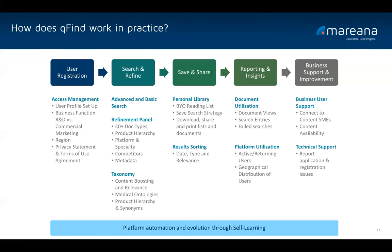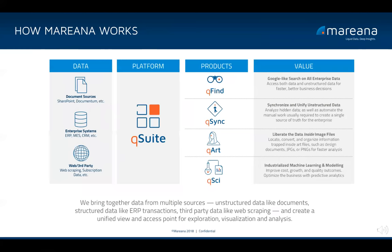Great, thanks. I just got a new question from the audience. Do you have examples of using cognitive search that extracts quantitative data that can then be structured for additional analytics? Yeah, that's a great question. Vishal, can you put the slide that has qSuite up on it? The one that shows our whole platform.